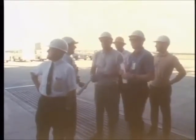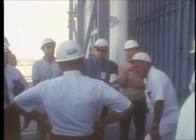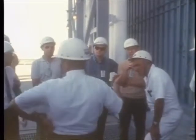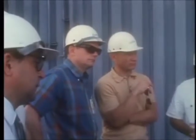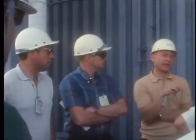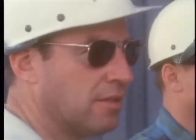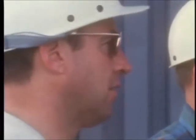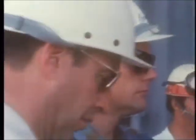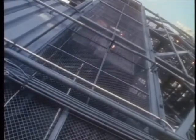This is Apollo Launch Control at 1 hour, 7 minutes, 25 seconds, and counting. Countdown still proceeding satisfactorily. For those people who would like to synchronize their watches in relation to the count, we will synchronize on 26 minutes past the hour, which is now about 65 seconds away. We'll count down the last 5 seconds to 26 minutes past the hour. We're now 1 minute away from 26 minutes past the hour.